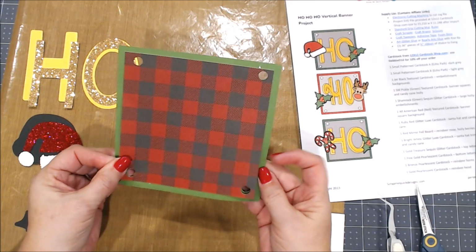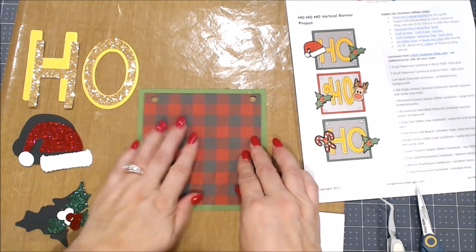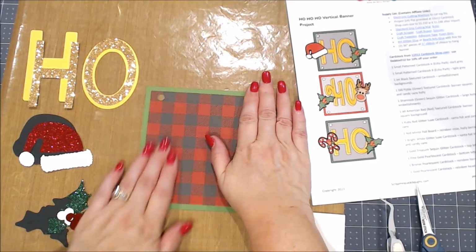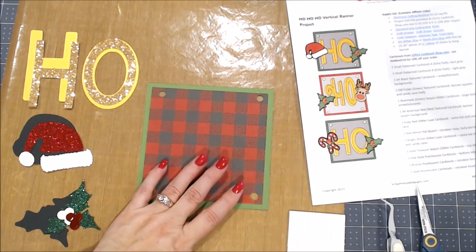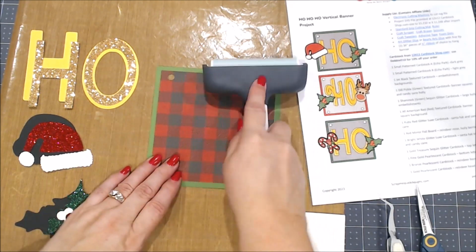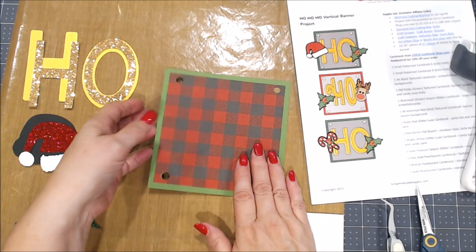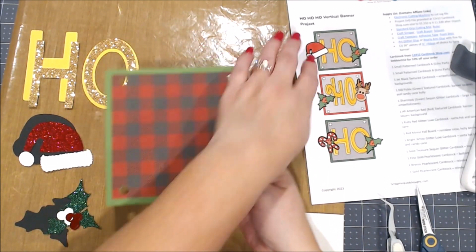And the good thing about the liquid glue is if you get it slightly off, you can kind of futz with it a little bit. And then you want to press it really well and make sure it is adhered well. This is another great time to use your brayer and roll that on there to make sure that all the glue is even. Okay, so we're going to do this for all 3 of the pieces.